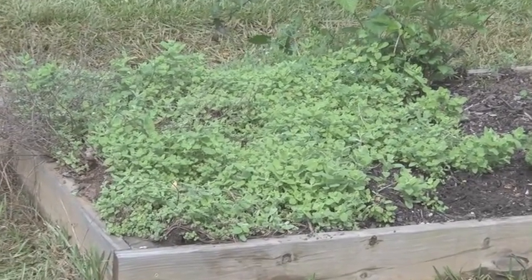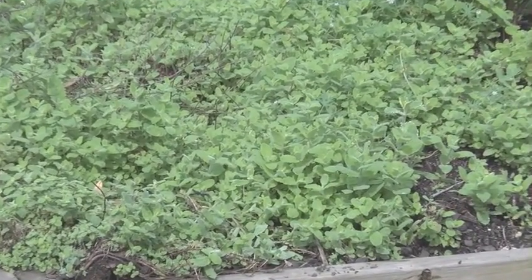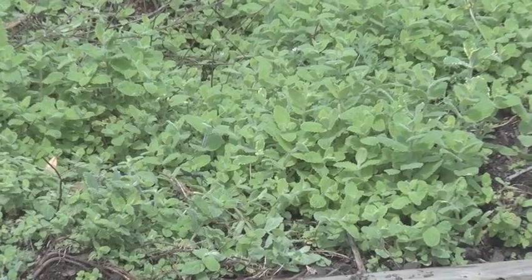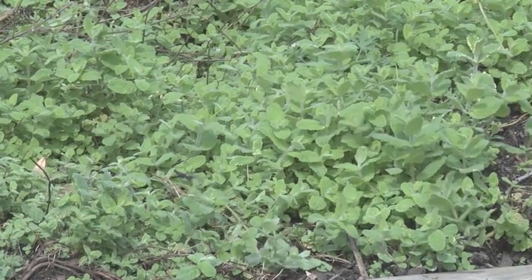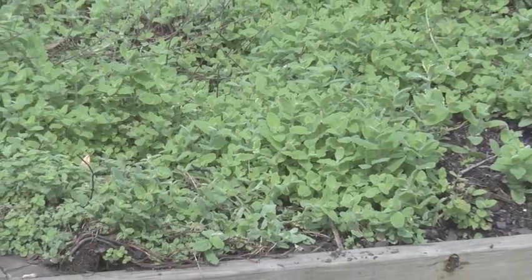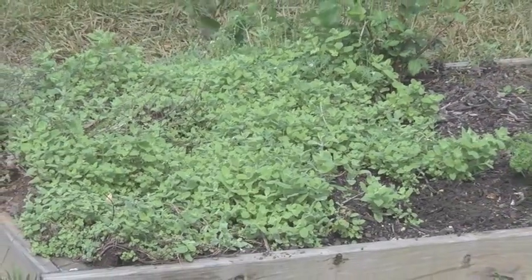This mint has been growing in this bed since last year. You can see it really will take over the bed, so if you don't want to have a whole bed of mint, make sure you contain it either by putting it in a terracotta pot. You can still put it in the bed, but put it in a pot, and it may grow out of the pot, but you'll still be able to contain it.